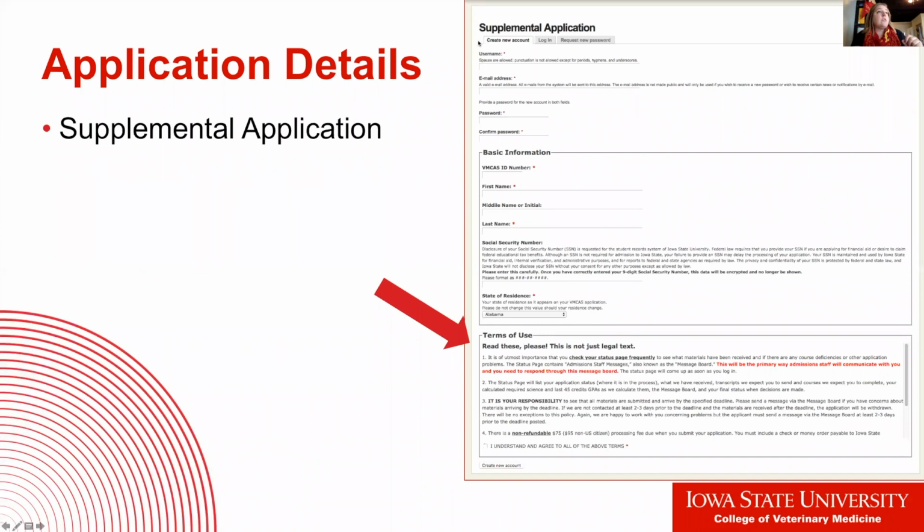Then you're going to fill out your username and password. That's where that VMCAS ID goes. Then you'll have these, we call them terms of use. And I like that it says this is not just legal text. This is really your key to everything you need to know about the admissions process. And there's a way to get back into that and reread it after you have read it through once.